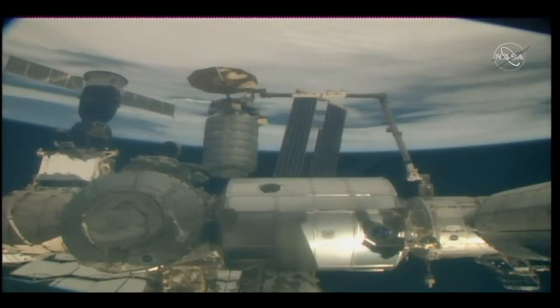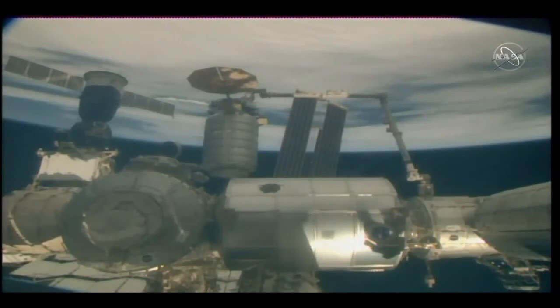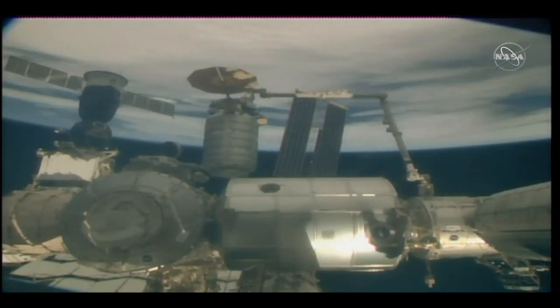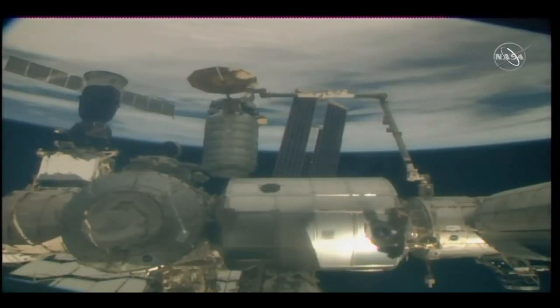Got a great view here of not only the Cygnus resupply craft, sort of in the middle of the screen at the end of the Canadarm2, but also to the left of the screen, the Soyuz crew capsule. The space station can actually hold up to 6 vehicles at once. Currently, the Soyuz crew capsule is docked with the station. Today, we're welcoming the Cygnus, and yesterday we brought on board the Progress 71P Russian resupply craft.